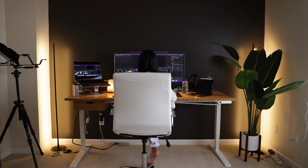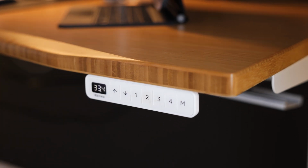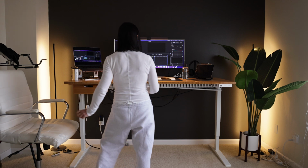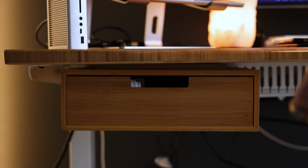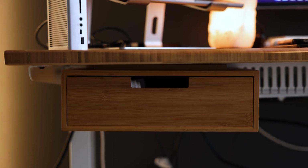The desk is actually an Uplift desk. I love Uplift. It's obviously a sit-stand desk. You can change all of this with just the touch of a button. You can program each of these so that they can be at different heights. It's excellent quality. I was able to add on the plugins right here. I added on the little drawer that you see under the desk over here. I know there's a lot of good brands out there when it comes to sit-stand desks, but I've always kind of stuck with Uplift, and I love them.